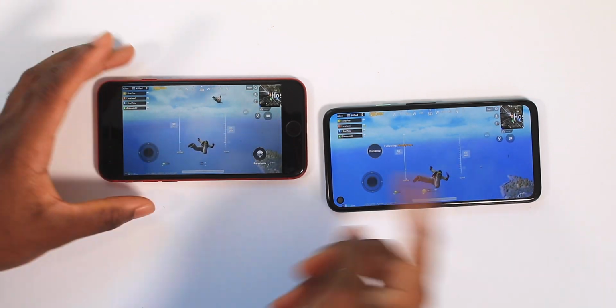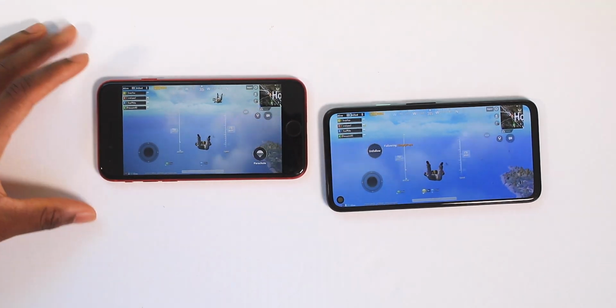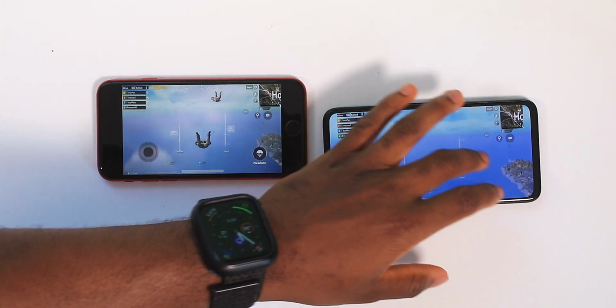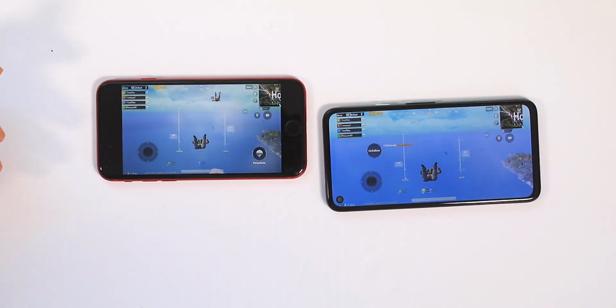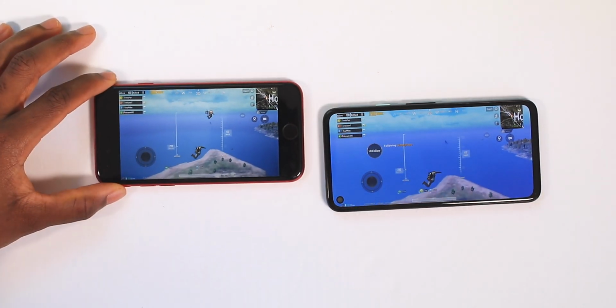Look, you have more clouds in the sky on the iPhone. The iPhone is the champ when it comes down to gaming. You get what I'm saying? And I think the same thing is going to correlate with Call of Duty Mobile. But I just wanted to show you guys what's up.